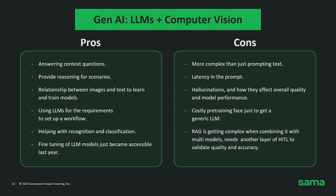Using LLMs for requirements management. For me, this is one key area, right? You have so much historical data. I mean, if we're working on a workflow, everyone knows, right? You get this SOW or the labeling guide on your table that is this thick. So all this data that has been stored, if we can combine this, I'm pretty sure that will benefit every project. And then help with recognition and classification. I think that's one of the main reasons we're collecting all of this data, because we want to recognize and classify every object that's of interest.